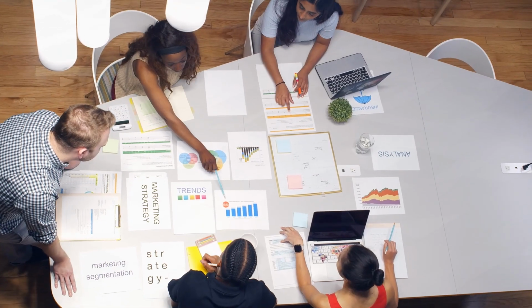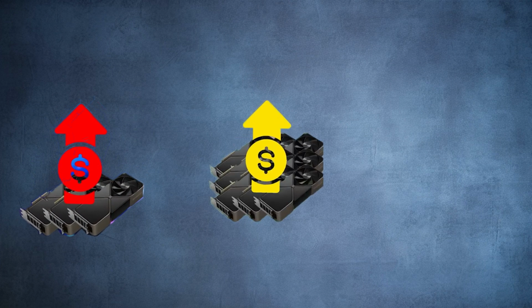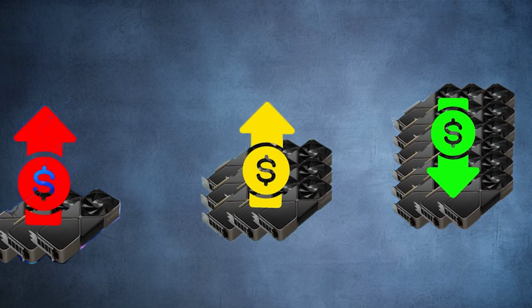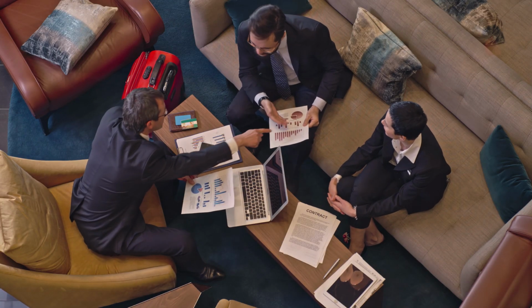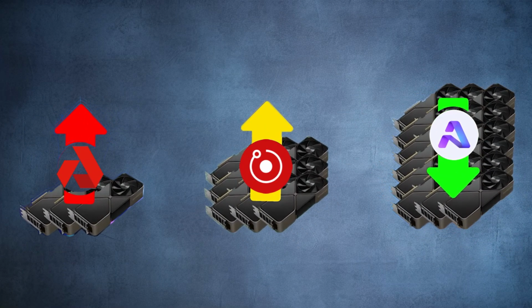I know some of you are thinking, bigger is not always better. But look, when it comes to selling computing resources, the more you have, the cheaper you can sell. This is called economy of scale. So when Tau and all the other projects that need GPU compute are looking for a provider, Aether stands a good chance of beating Render and Akash on price.